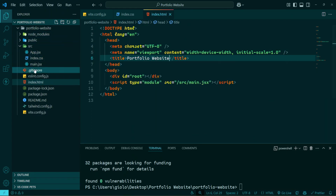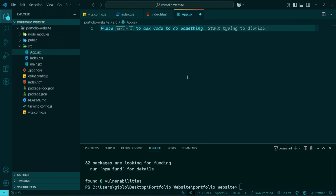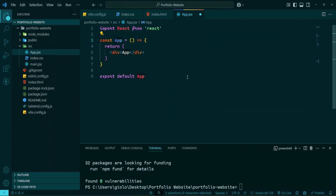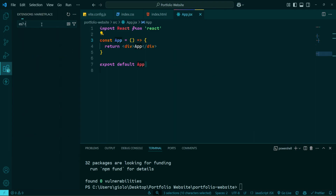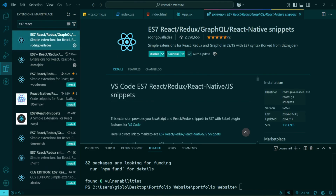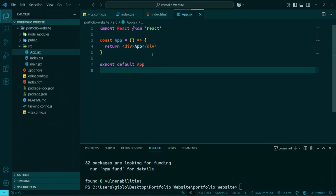Next, I'm going to open up the App.jsx file and delete the entire content. Then I'm going to create a new React functional component using the shortcut rafce. I've said it already a couple of times that this shortcut comes from an extension called ES7 React Redux GraphQL React Native Snippets, so I recommend installing this extension. Alright, so as you can see, the new React functional component is generated and it returns a single div with the text App.